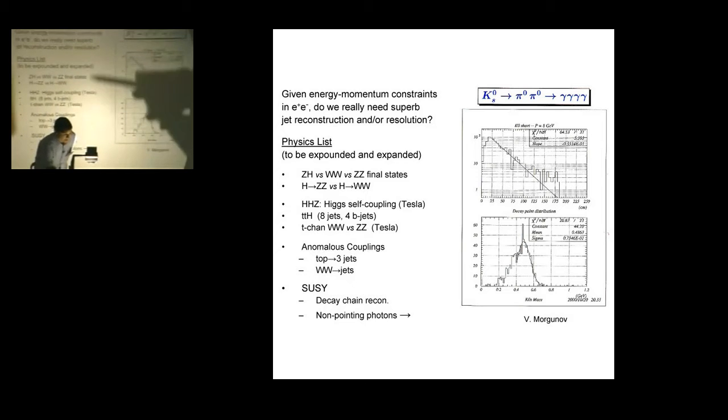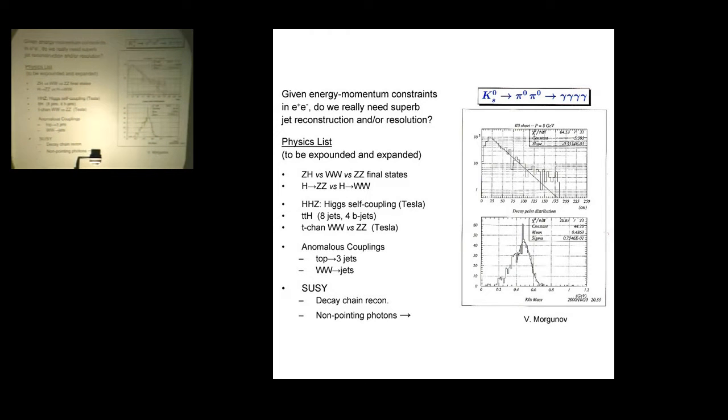We really need to expand and provide a lot of detail in our list of physics benchmarks for looking at calorimetry. Here's some examples, and you've heard many of these earlier today. Michael emphasized the point of, in Higgs physics, looking at separating the Higgs final states in the case where Z goes to q qbar in the ZH final state. I think you're always going to want to do that, all right? And do the best job you can. For a higher mass Higgs, separating out the decays to ZZ versus WW.